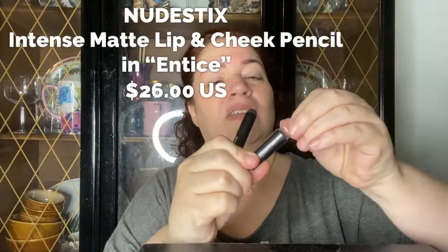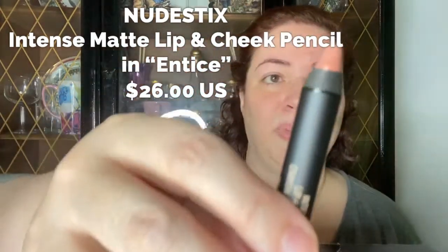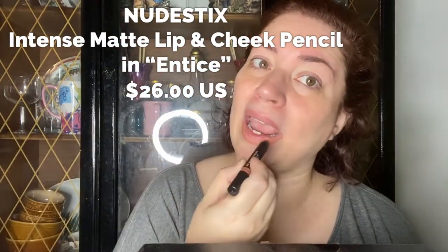Came off quite easy, considering. And that's what the pencil looks like. I think it goes on quite smooth. And I don't know why I'm looking on there when I can just as easily look at the mirror that's in here. Okay. It goes on quite comfortably. Very creamy. The color is a little light for me. You can see that. But it's a little light for me.